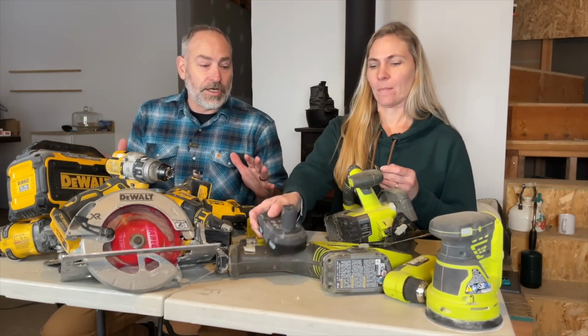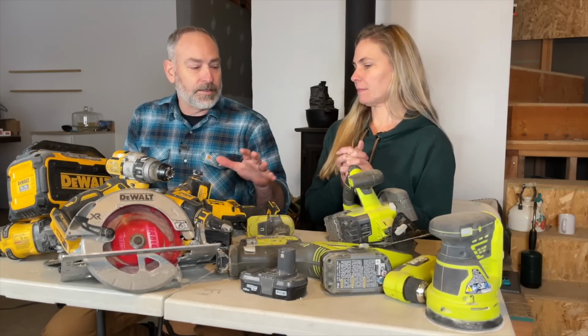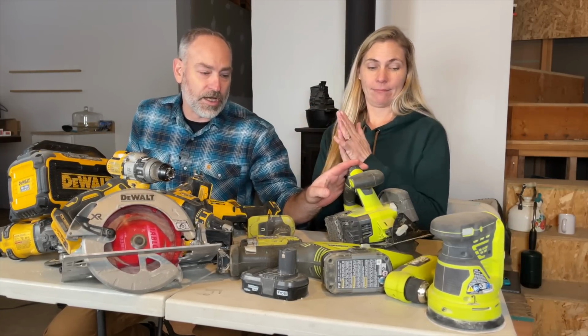They're both really good. If you're just starting out and you don't really know what you want, probably the Ryobi kit would be the way to go.